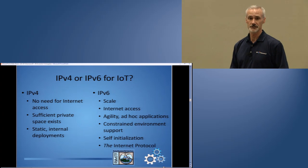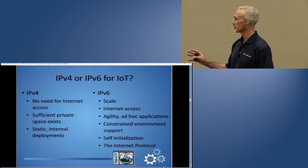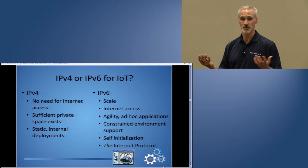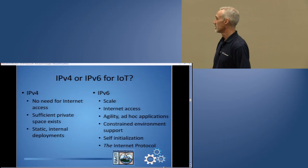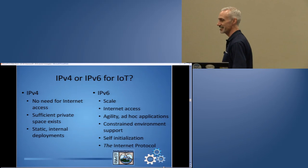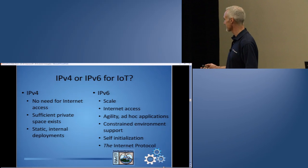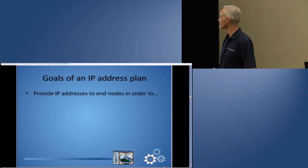And also the constrained environment support. I don't think IPv4 is precluded per se from the constrained environment, but it really is focused on IPv6 within the standards bodies. Self-initialization, just putting a device out there and having it pop on your network, that's a convenience as well. And also, as we like to say, IPv6 is the internet protocol. IPv4 is becoming the legacy protocol, at least at some point.